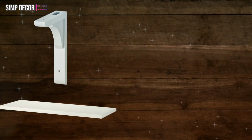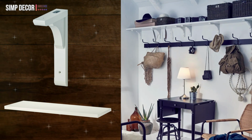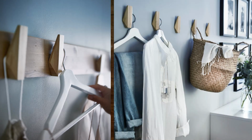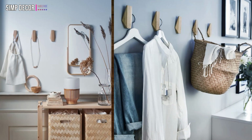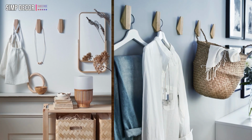18. Berg Schult shelf and Ram Schult bracket. An open shelf high up on the wall is a beautifully clean storage solution where you can display books and boxes. 19. Skugis hook. Neat wall storage, anyone? Skugis hooks give a warm and soft feeling in the bedroom. Use a basket to store your accessories.